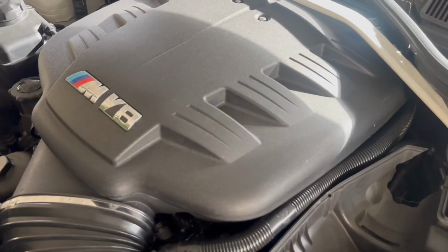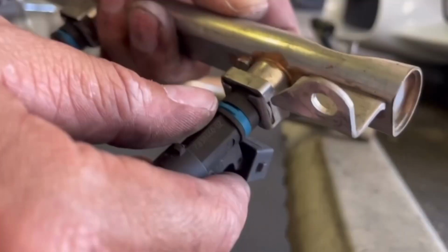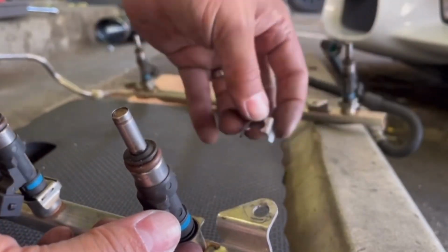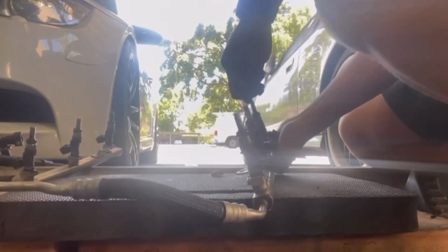Also, while under the plenum, you can change out your injectors. I changed out the injectors because that's another thing that I heard can go bad on these cars, and when it does, you can have catastrophic engine damage, meaning you'll need a new engine, so might as well replace them. And I did all 8.